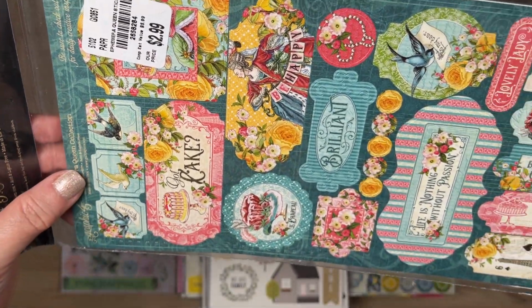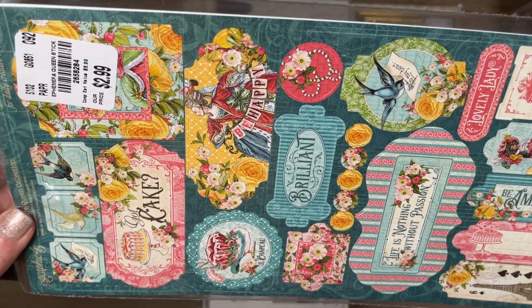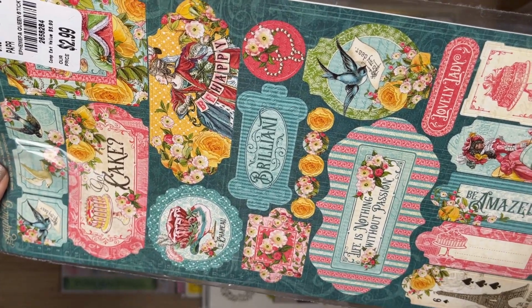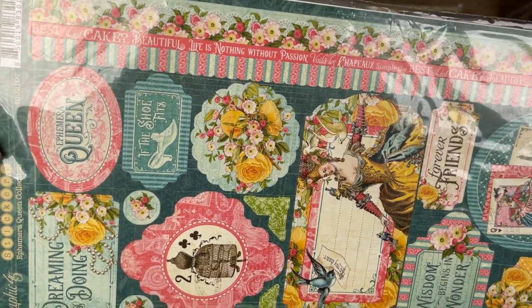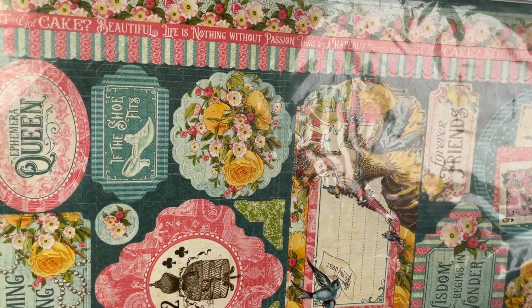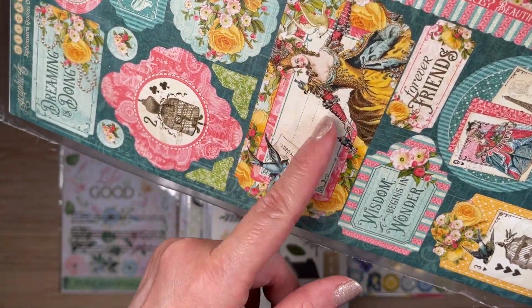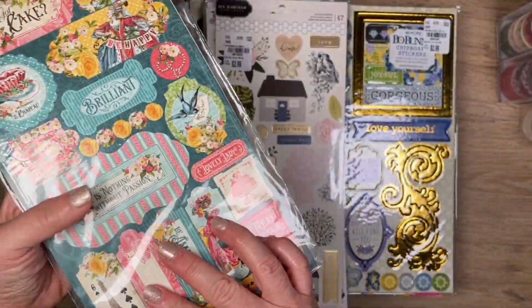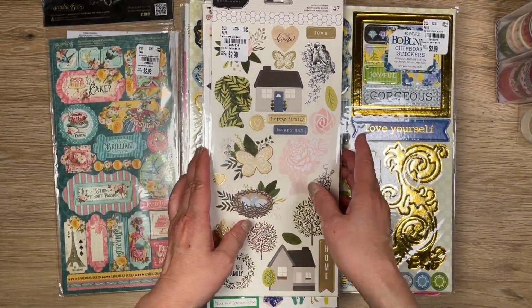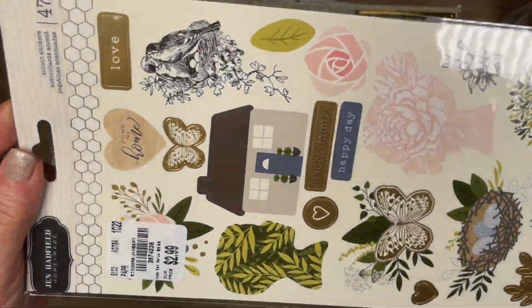It's Crafty 45 called Ephemera Queen. I don't have the paper yet because it was a little bit colorful, so I'm just waiting. Whenever I find it at a good price, I will get it. But I just love the colors, and it's a lot. Ephemera Queen, that's us, right? Ephemera Queen, there you go. So I got that. All of these are $2.99, by the way, just like the die cut.